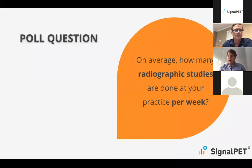On average, how many radiographic studies are done at your practice per week? That's going to vary. You might be a single practitioner, you might be an emergency specialty, you might have one or two doctors, or 7 to 10. That's going to change this number, but it's great for us to see the varying difference of folks on here and the amount of studies that they do every week. So this is great. Thank you, everybody, for participating and adding in some of your information for us here.